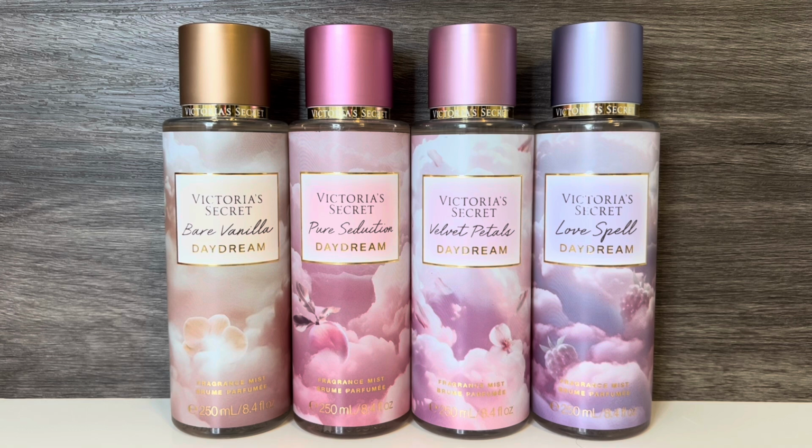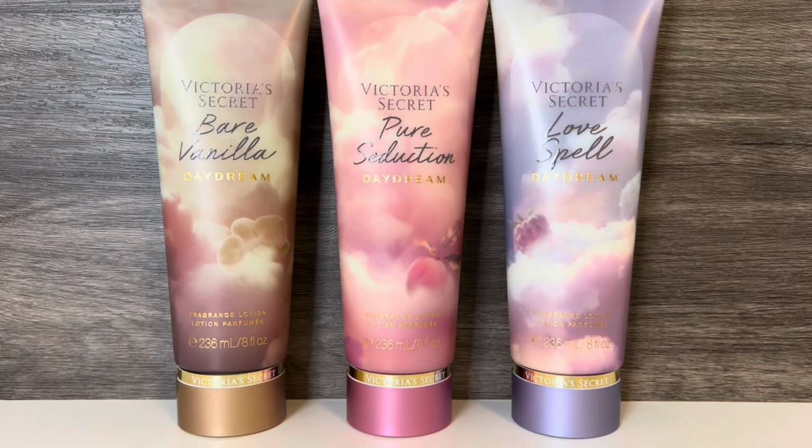There are 4 new scents in the Daydream collection, and I picked up all of the fragrance mists. I think the packaging is quite pretty, with the pastel colors, whimsical clouds, and gold accents. I do think it is a bit reminiscent of previous lines such as last year's Fall Cashmere collection. I also wanted to quickly show you the packaging for the Daydream body lotions, as I think those are nice as well. The Velvet Petals lotion hadn't arrived at my store yet, so I'm missing that one for now.